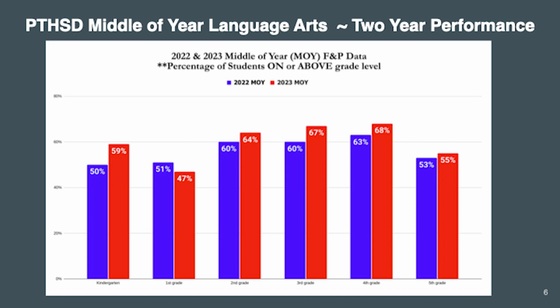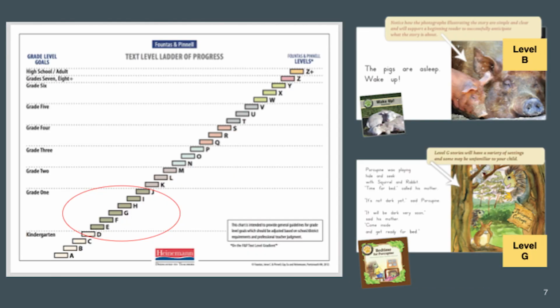So here's our 2-year comparison. If you look, the blue column in each of the bars is our 2022 results at the mid-year, and the red is our 2023. So we're doing well. We're moving up in every capacity. Like I said about first grade, we're a little bit behind where we were last year, but it's not so significant that it's not something that we can understand. And what I mean by that is, like I said, that first grade jump is pretty significant. And it's done through, I'll show you the next slide, it's done through what we call the Fountas and Pinnell ladder of progress.